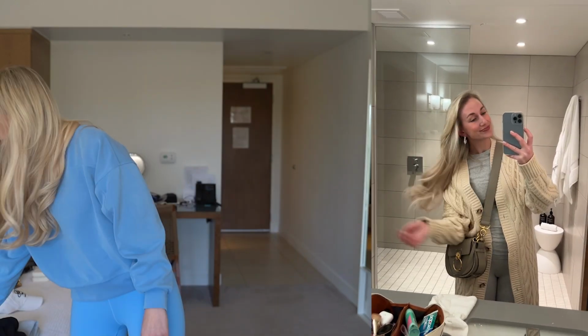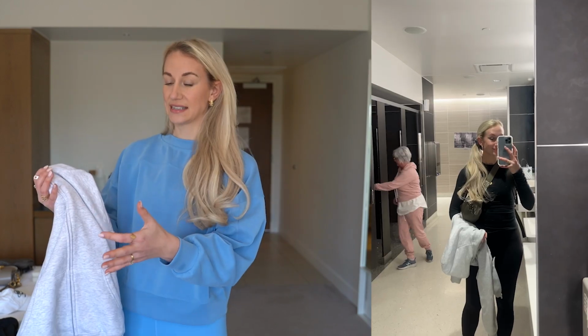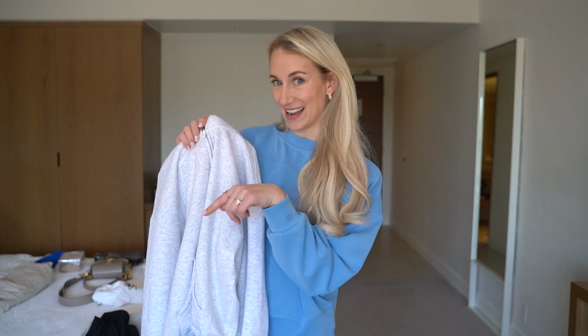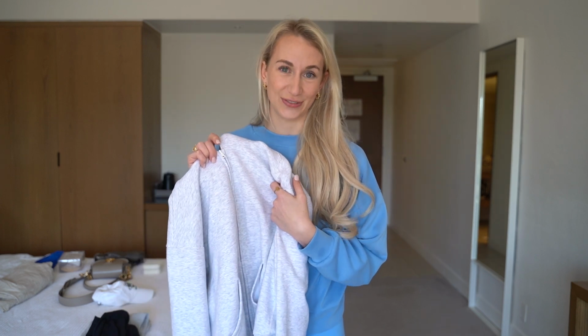And then I also purchased this for the trip, but also for life. I find that a lot of the Lululemon pieces that I have are half zips, which I always find are so chic in the scuba, but I was really looking for a full zip. And this sweater from Skims, do you know what it feels like? It feels like you are wearing your boyfriend's sweater, you know, in high school, but it's actually fitted for you.